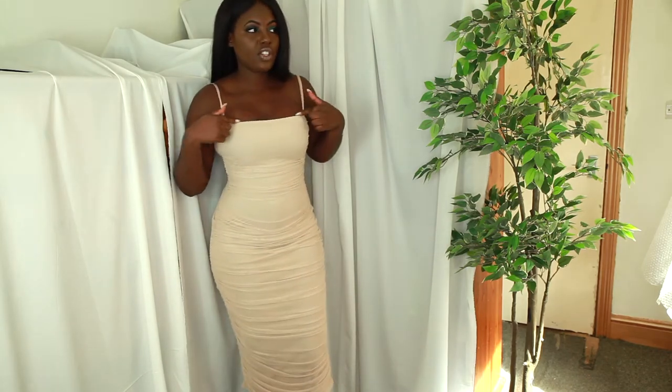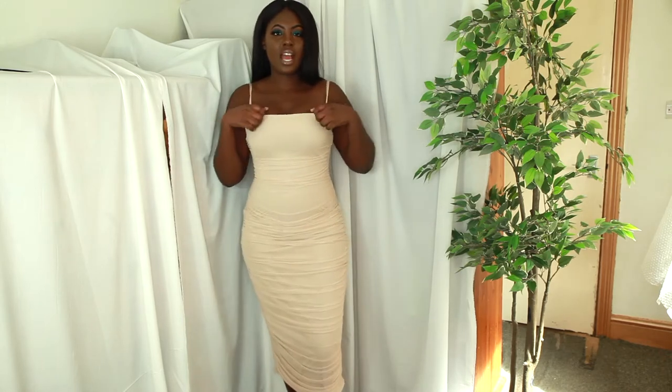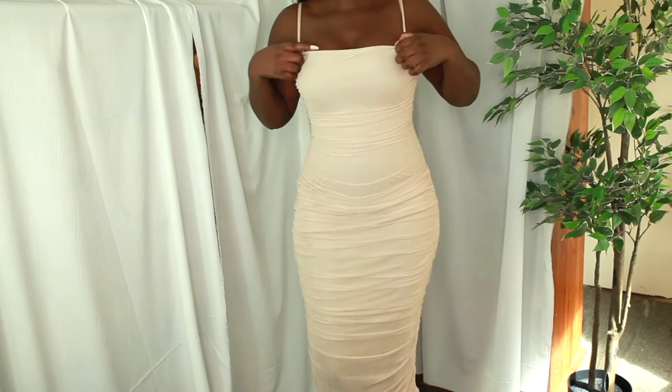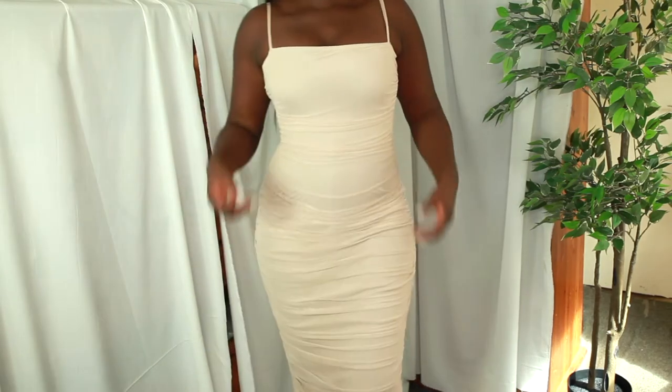I love the strap detail on top. Sometimes when you buy strap dresses, it doesn't actually snug onto your bust, and I have quite a small bust, so I just think it fits me absolutely perfectly. It's very flattering. Off the shoulder does usually suit me, but this is very flattering on my skin.